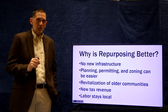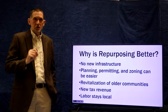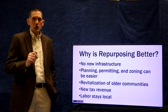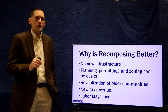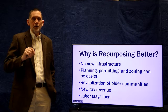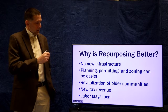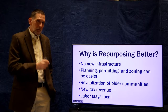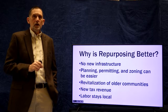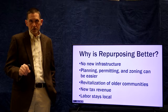One of the key pieces, though, and I think this cannot be understated, has to do with labor costs. When you're building new, the labor sometimes comes from far away. You've got people that are pre-building things, come in with their own people and put it in. In addition to that, though, and much more important, is that when you're repurposing a building, a lot of the costs are labor costs because there are lots of surprises.